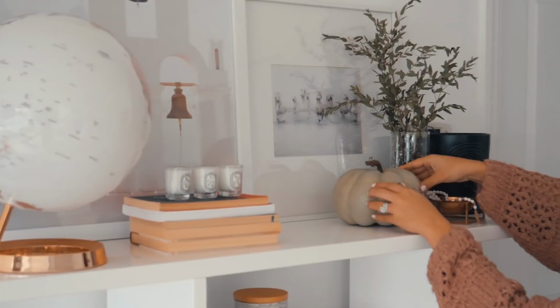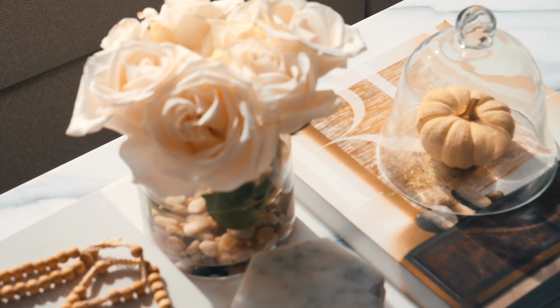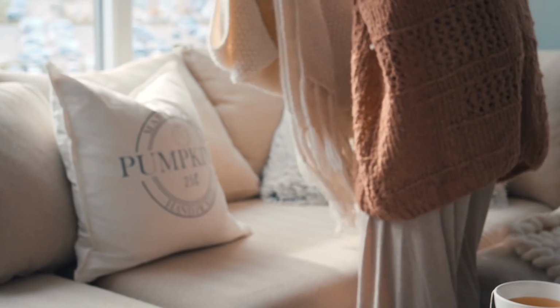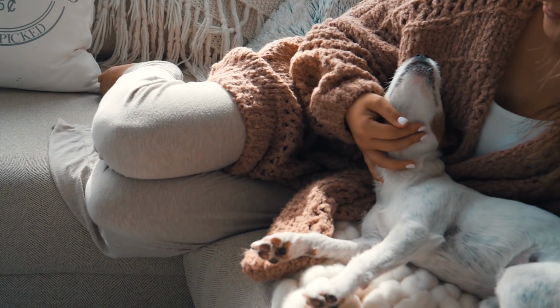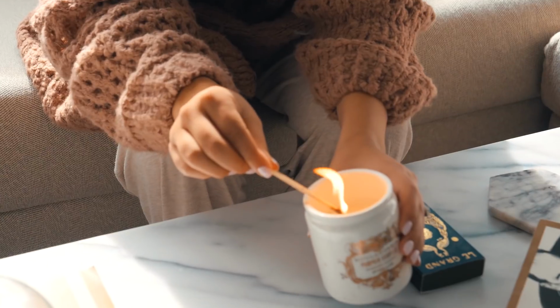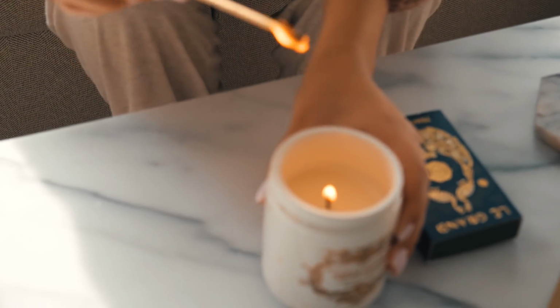Let's go! The second thing I love doing in the fall is redecorating. I do this every season and it really gets me in the festive mood. I love transitioning into the fall with all things cozy. My favorite thing to do is pull out all of our chunky knits from storage and then have some cuddle sessions with Lucy in the morning. I love making a hot cup of tea, curling up with a good book and lighting my favorite candle. This just gives me all the cozy feels right now.